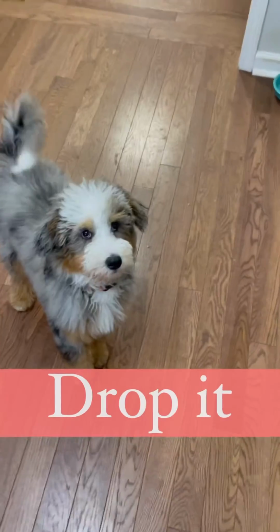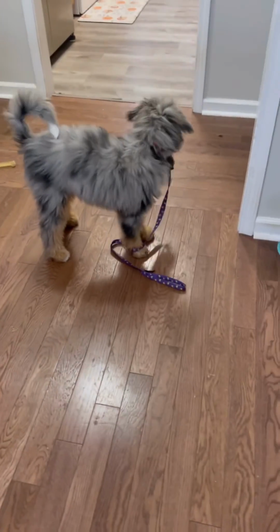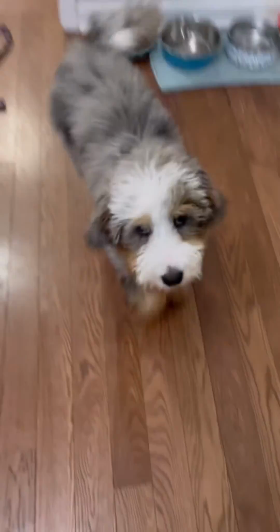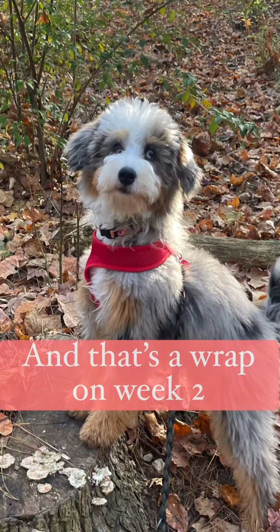Good girl. Drop it means let go of the thing that is in your mouth. So we started out by practicing with toys and then building up to higher value items such as chew bones. Drop it. Yes, good girl. Nice. And that's a wrap on Mollie's second week of training.